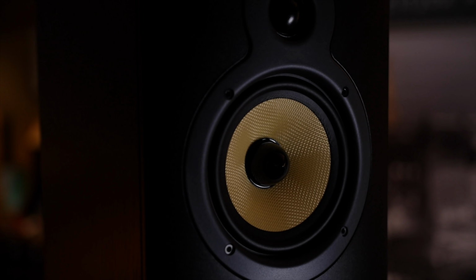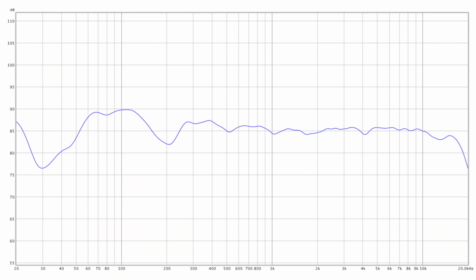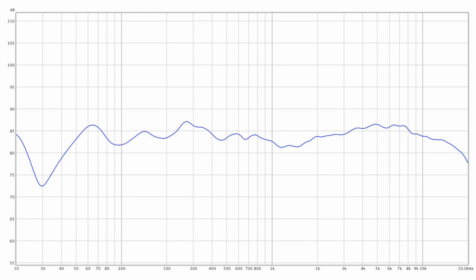Regarding the mids and the highs on the Wharfedales, I like the way that they were voiced. The top end on the Wharfedales had a flatter frequency response than the ELACs, so they were more accurate. Basically, they had that bass that you could feel. The ELACs had bass that you could hear, but the Wharfedales had more of that lower bass that you could actually feel. I typically don't like bright speakers, but these were not overly bright in my opinion.